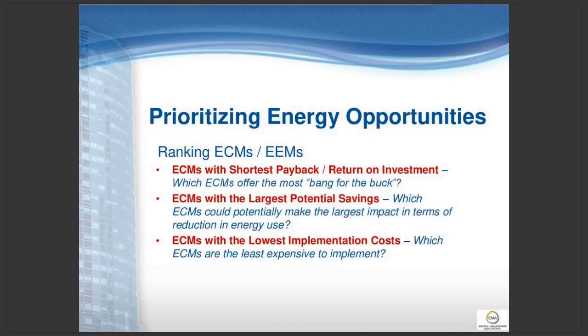But for example, are you looking at those with the shortest payback or return on investment? In other words, what measures offer the most bang for the buck? You may be looking at measures that have the largest potential savings, which could have the largest impact in terms of reduction in energy use. You may be interested in measures that have the lowest implementation cost. You have a limited budget. Which are the least expensive to implement?